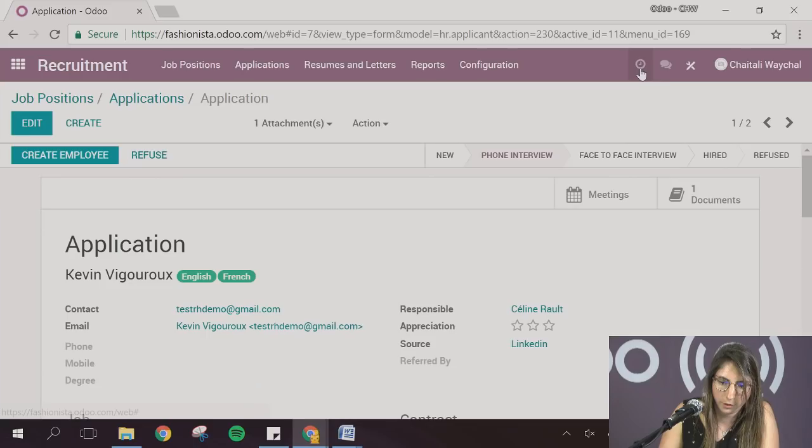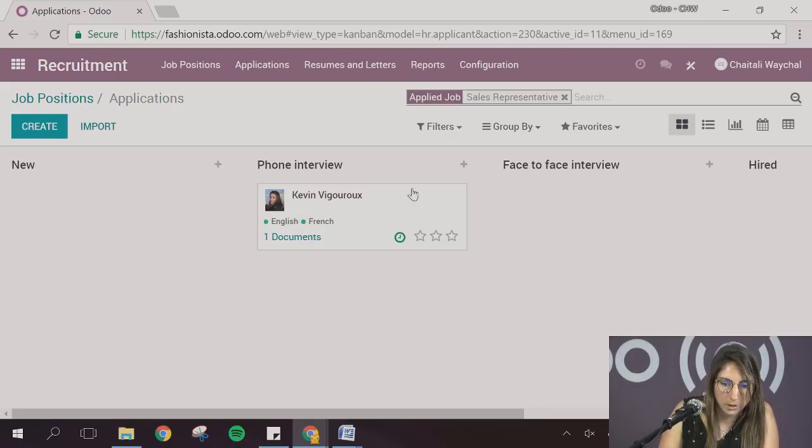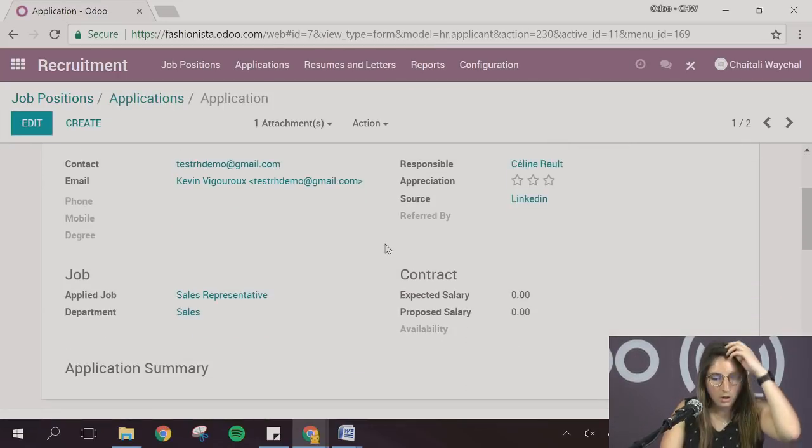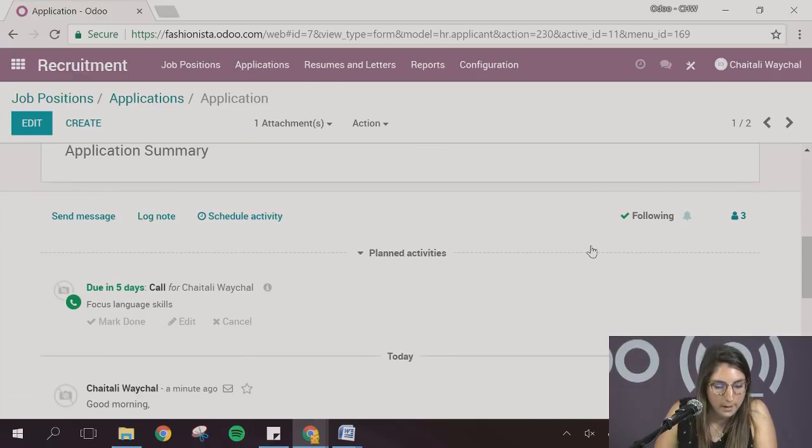Just like that. Now you can see, if we click on the clock here, that we don't have any activity for today, but we have one for the future. If you click on it, you will see only the people you have to call in the future. You see that the clock is green, so you are perfectly on time. So let's go back in the pipe normally like that. Okay, I also give an appreciation so that I don't need to read the CV to know if it's a good candidate or not.